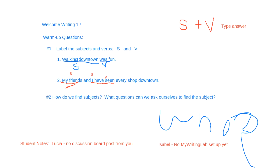Okay. So in other words, and your book gives an example of this, and we'll look at that in a minute. The word walking is what we call the simple subject. Okay, that's like if we had to narrow it down to just one word, it would be the word walking. Okay, but we can also say, well, walking downtown is a subject. Yeah, that's what we call the complete subject.